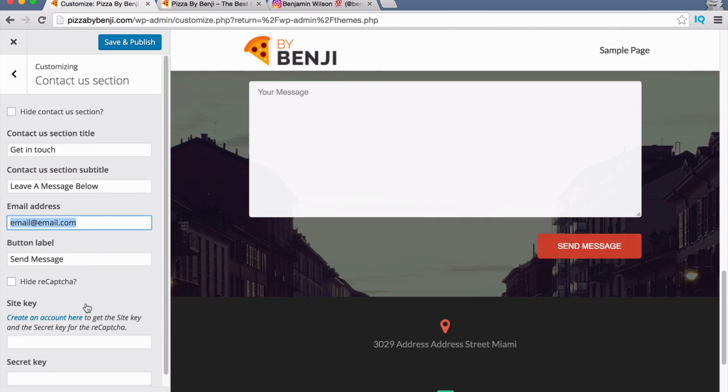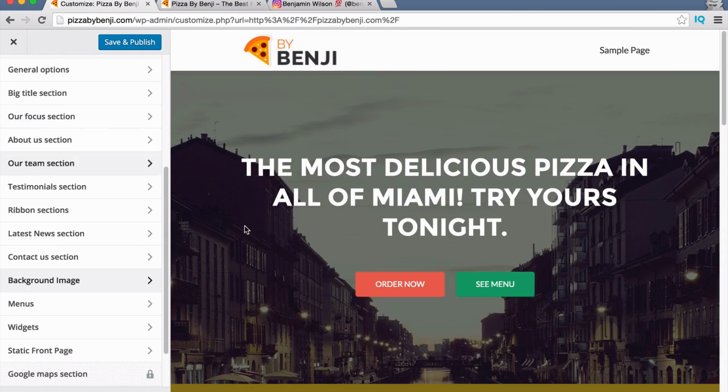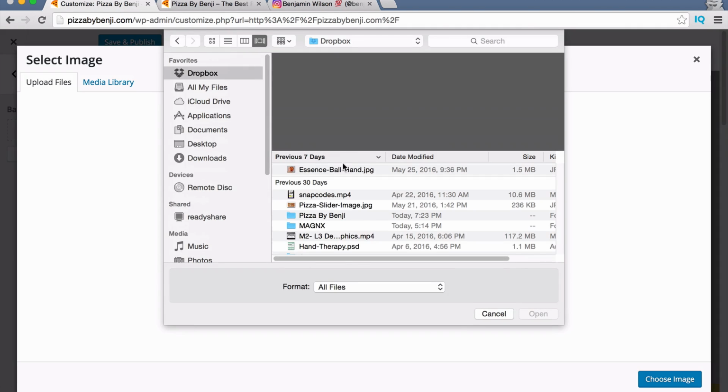What do you want the button to say? Send message is good, and you don't need to create a Catchbar account. You can if you want. Come back, and I'm just going to save all that. What I want to do is change this big image in the big title section, and that's under background image. We're going to remove the one that's already there. Select an image. So I'm going to upload one.